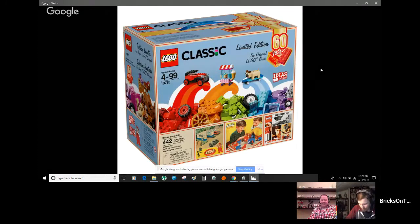Oh, yeah. Bricks on a Roll. So this is a classic set from, I guess, last year. Maybe it's from this year. I don't know. But it's 107.15. It has regular packaging at any other store. But if you buy it at Walmart or Walmart.com, it has this retro packaging. The entire box is different. The entire contents are the same, however.